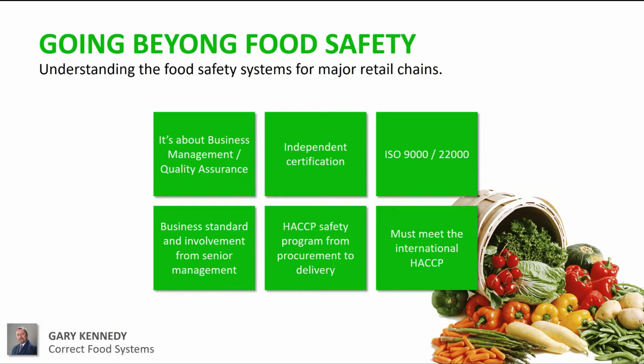For example, things that are not food safety, like making sure it's the correct species in the box, having the correct number in the carton. Underweights are now required to be part of a food safety quality management program, not just standalone things like cooking and cooling. And it must meet international HACCP design rules. In terms of Codex HACCP, it must be laid out a certain way.